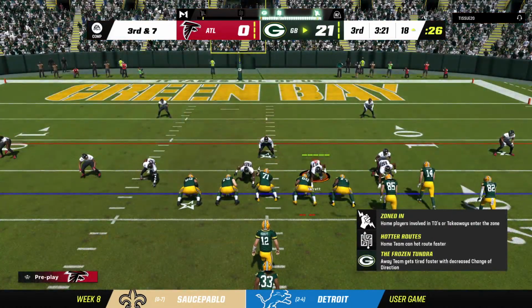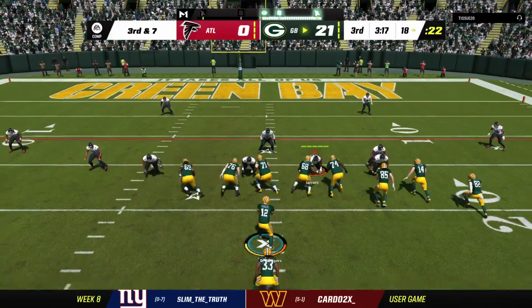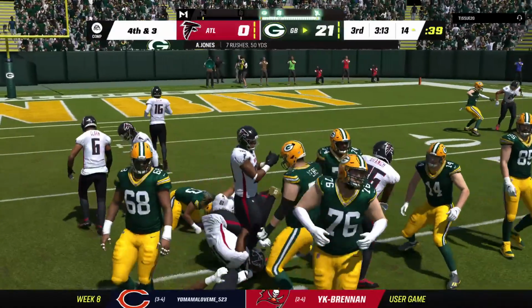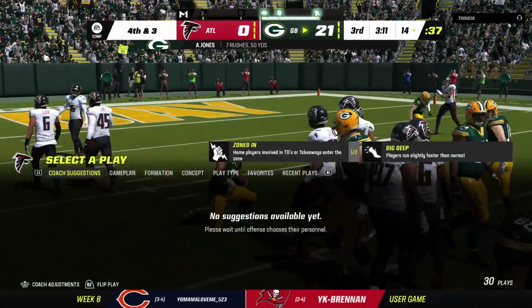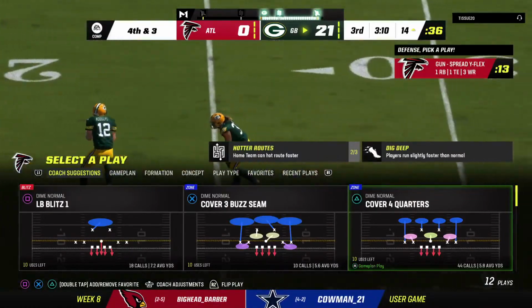And it looks like we've got a dime set here defensively. 6 DBs in the game. Out of the pistol, the give to Jones. And he is not going to get to the marker as they stop him short at the 14. Call it a gain of 4, and it'll bring up 4th down.